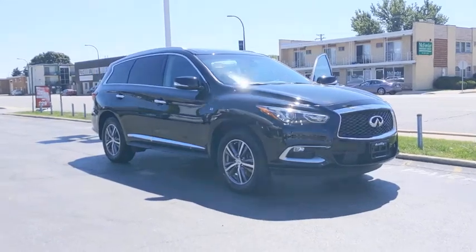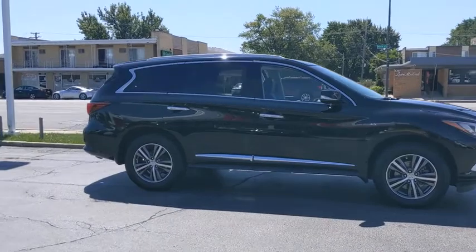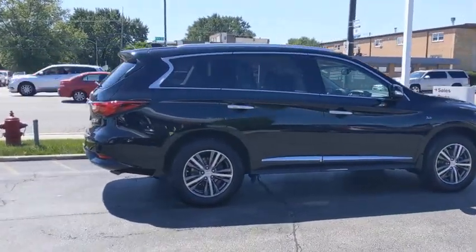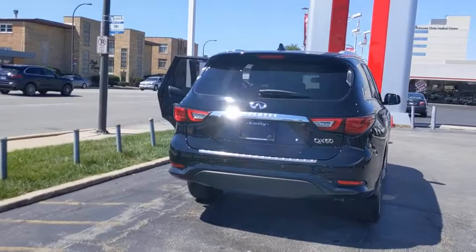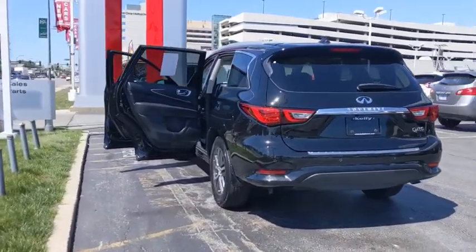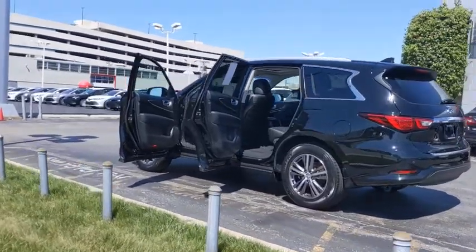Looking for the right vehicle? Check out the 2016 INFINITI QX60. The INFINITI QX60 is the perfect blend of luxury and practicality. This crossover SUV not only provides ample space for passengers and cargo, but also an interior that screams luxury. In addition, the QX60 offers extremely high levels of safety, all with a sleek new design.